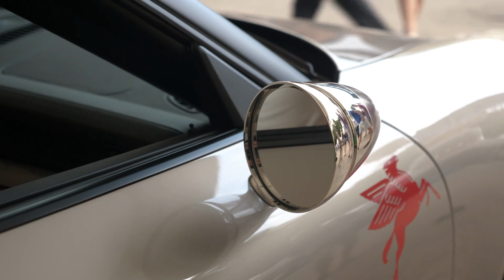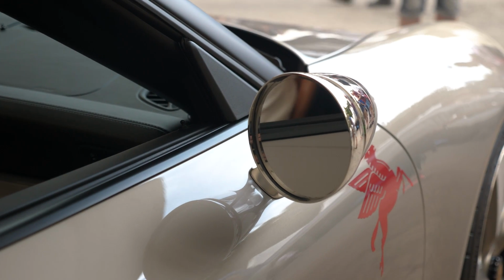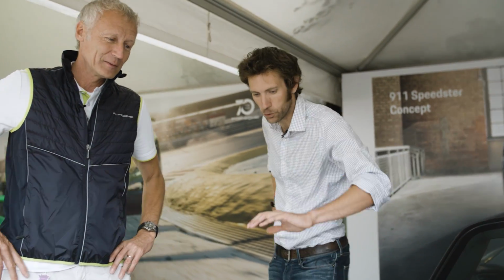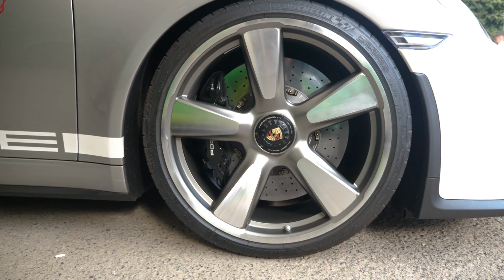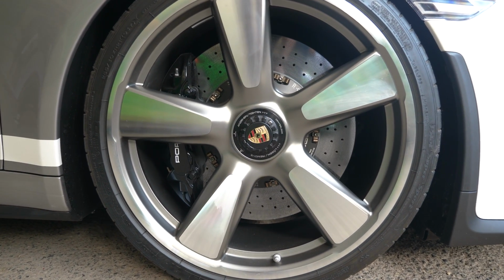And if you look at the mirrors, for example, the Talbot mirrors from the 60s, I think they're a nice feature that complement the fuel tank. But maybe a standard or serious solution would look a little bit different. And then the wheels down here, we've got 21-inch wheels. The RS has 21-inch in the back. This has 21-inch in front and in the rear.